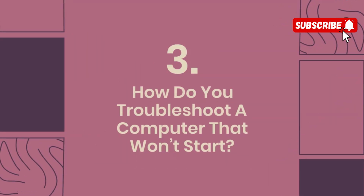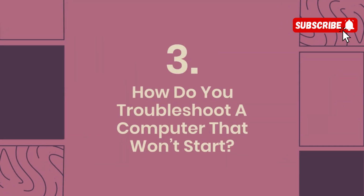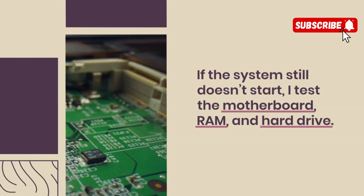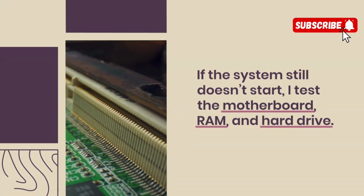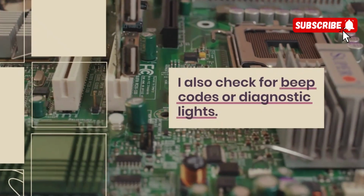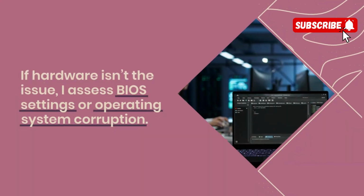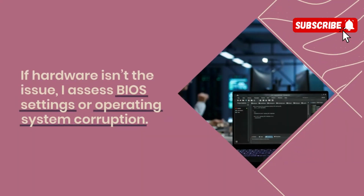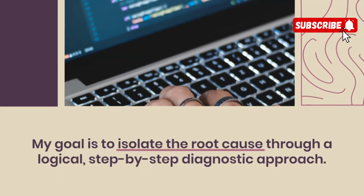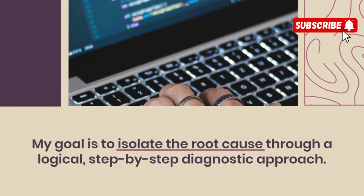3. How do you troubleshoot a computer that won't start? I begin by checking power connections, cables, and the power supply unit. If the system still doesn't start, I test the motherboard, RAM, and hard drive. I also check for beep codes or diagnostic lights. If hardware isn't the issue, I assess BIOS settings or operating system corruption. My goal is to isolate the root cause through a logical, step-by-step diagnostic approach.